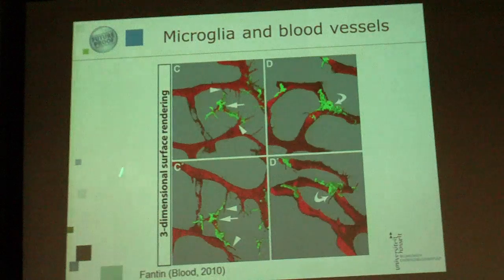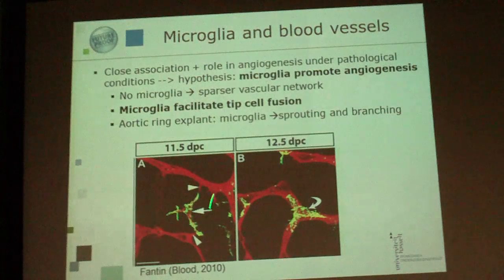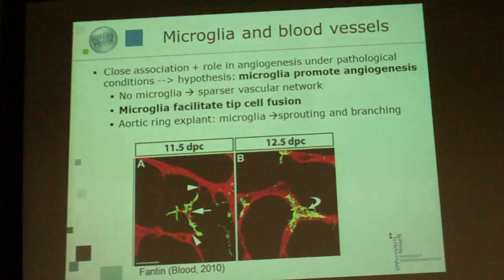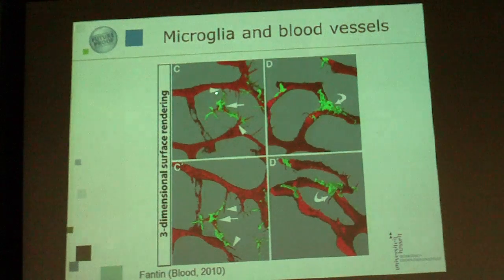This is a 3D volume rendering image of this one. This is actually a Z-stack. If you all know about confocal microscopy, you can make these optical sections. And when you record all these optical sections, you can make a 3D image of it. So you can see here that microglia are around the tip cells, connecting them.